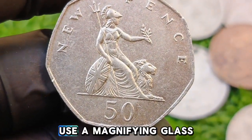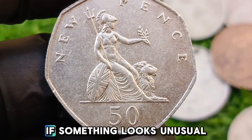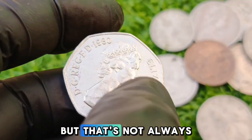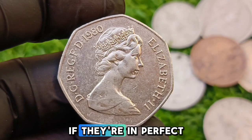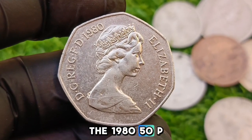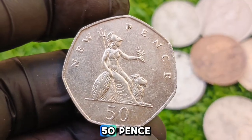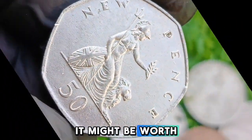To check, use a magnifying glass and look closely at the edges, letters, and images. If something looks unusual, your coin might be special. Many people think only very old coins are valuable, but that's not always true. Coins from recent years can be worth a lot if they're in perfect condition or have errors. The 1980 50p coin is a good example of this. So next time you get some change, don't just see a 50p coin as 50 pence. If it's in perfect condition or has an error, it might be worth much more.